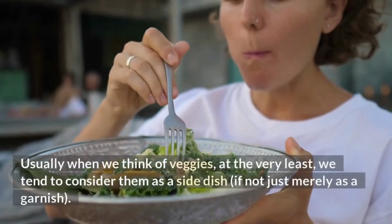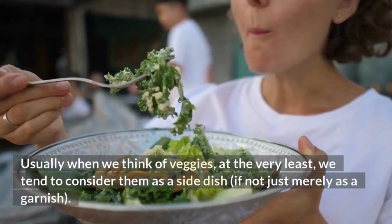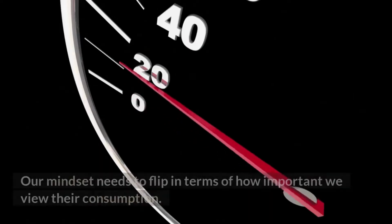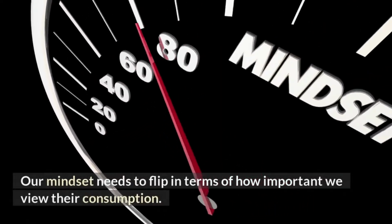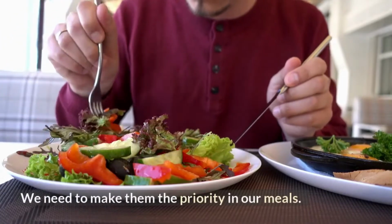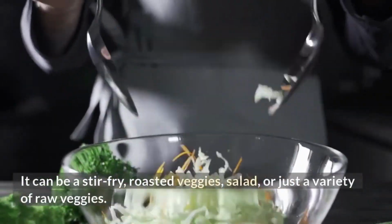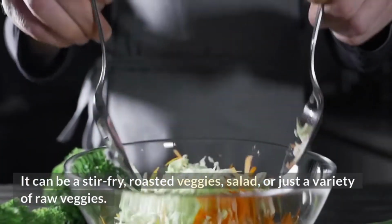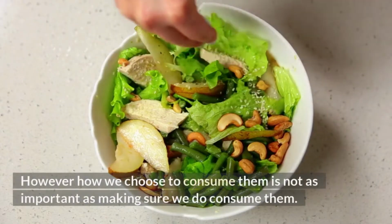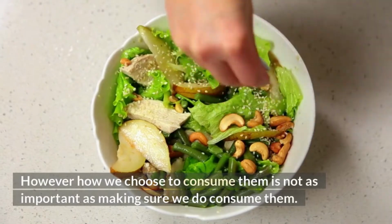Usually when we think of veggies, at the very least we tend to consider them a side dish, if not merely a garnish. Our mindset needs to flip in terms of how important we view their consumption. We need to make them the priority, the star in our meal. It can be a stir fry, roasted veggies, salad, or just a variety of raw veggies. However we choose to consume them is not as important as making sure we actually do consume them.